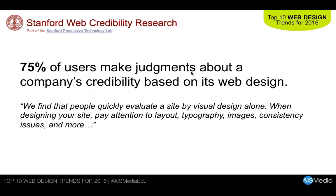In fact, Stanford did a study. The Stanford Web Credibility Research Study showed that 75% of users make judgments about a company's credibility based on its web design. 75%. So investing in quality web design, whether it's designing an email campaign, a website, or landing pages, is really a good investment, because that's how a lot of people judge the company.